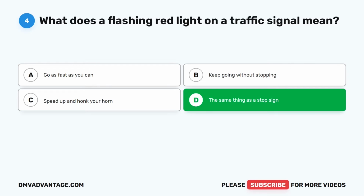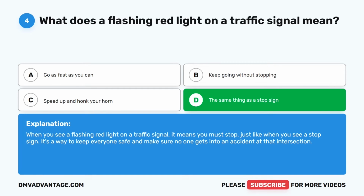The same thing as a stop sign. When you see a flashing red light on a traffic signal, it means you must stop, just like when you see a stop sign. It's a way to keep everyone safe and make sure no one gets into an accident at that intersection.